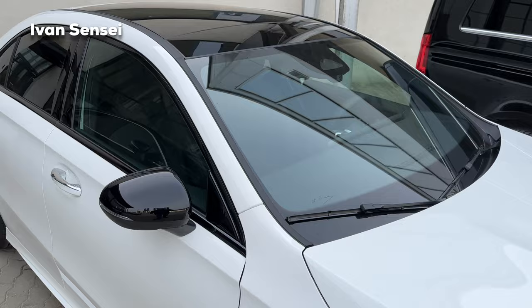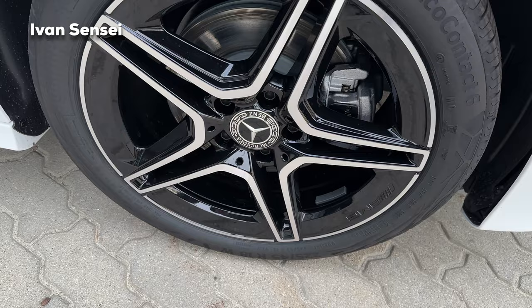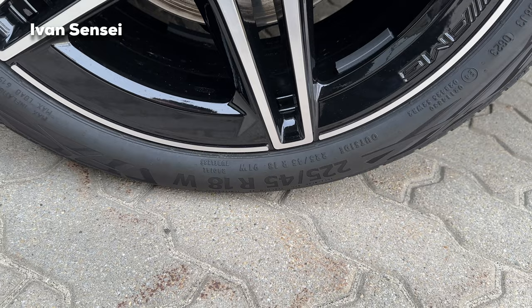And for this particular car, we have these AMG line wheels. These are the 18-inch with the inside in gloss black. So you can see here the tire size. These are Continental tires, EcoContact 6. And the tire size is 225/45 R18, which is the same as on the pre-facelift.